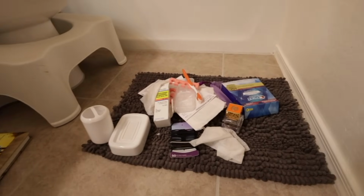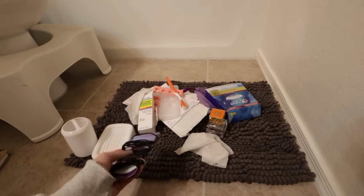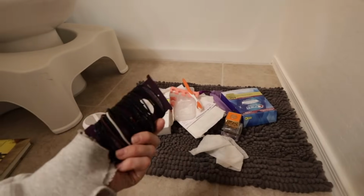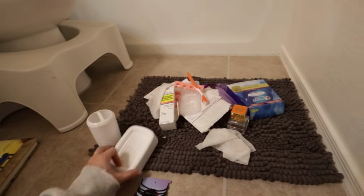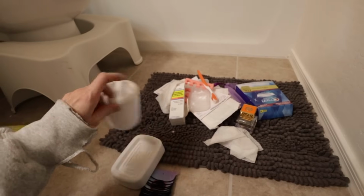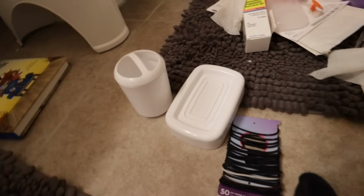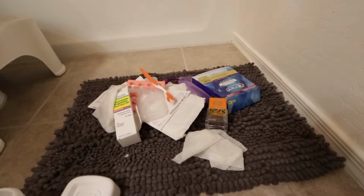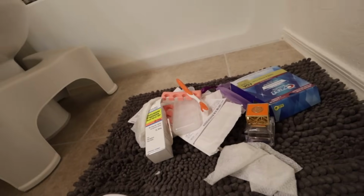Alrighty, so here is my declutter pile. It's pretty much all trash, except for we have some hair ties that I have not used this type of hair tie in many, many years. So I'm gonna get rid of these. And then this little matching toothbrush holder and soap thing. I have different ones now, so I'll probably just put those in a donate box. And then that's just a pile of trash, so. I think that's everything. Oh, and then let me spin you around.